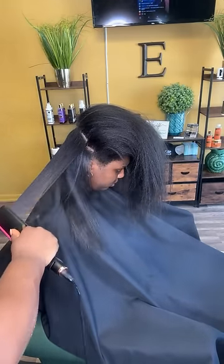Now keep in mind, you've never had a silk press. So for first timers, it might not last as long as normal, because your hair's not used to it. It's used to being in a specific way and not like this. Your part is awesome. I gotta fix that. I'll fix it.